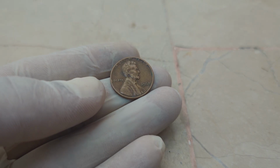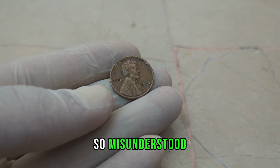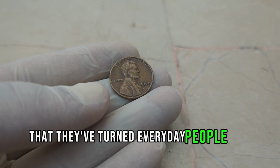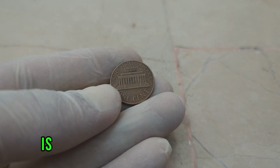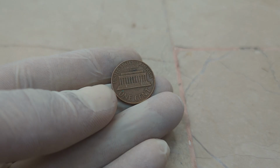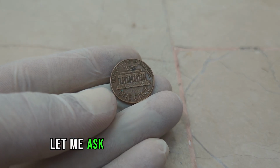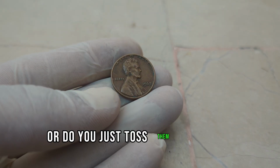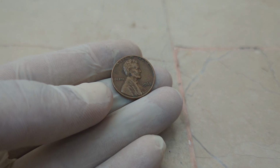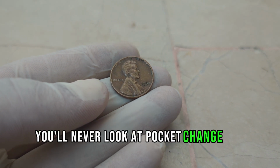Here's the truth. Hidden in plain sight are coins so rare, so misunderstood, that they've turned everyday people into millionaires overnight. And the 1967 no-mint mark penny is one of the most shocking examples. But before I tell you what makes this coin so incredibly valuable, let me ask, when was the last time you actually looked at your pennies? Or do you just toss them aside like everyone else? Be honest, because after today, you'll never look at pocket change the same way again.